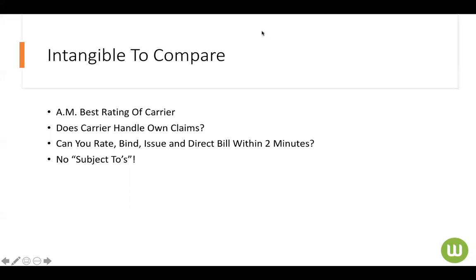Okay. So back to the slides, we'll finish up quickly here and have room for a couple more questions, if any. So a few just intangible type items to compare. What is the AM Best rating of the carrier? A question we would maybe look at here would be, are they comparable to other carriers in their peer group? Does the carrier handle their own claims? Is it going to be a smooth process? Is there going to be good communication?